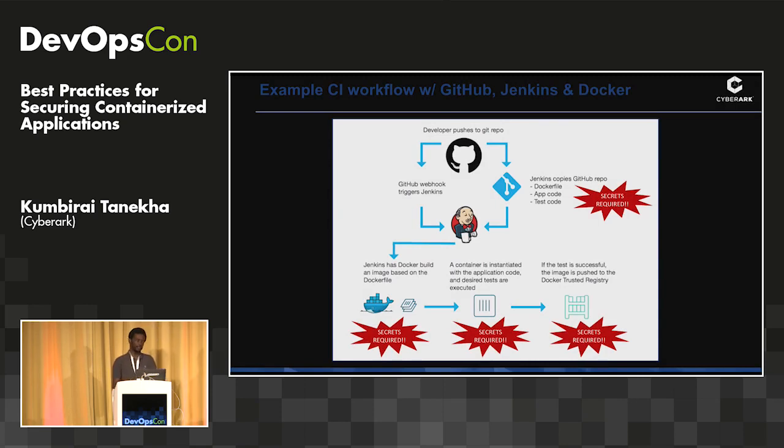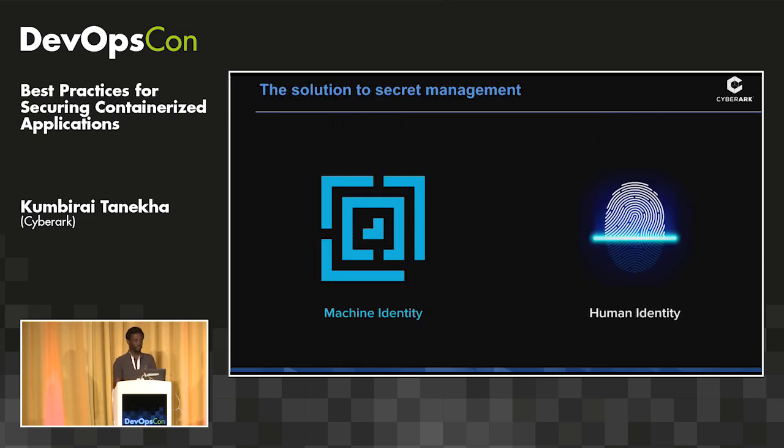And I just wanted to focus on the fact that secrets, in the same way that they're needed in Ansible, are ubiquitous within the CI workflow. If you're thinking about a typical use case where you're starting from GitHub into Jenkins in order to run your tests and stuff, and then pushing to a Docker registry, across all of that workflow, secrets are required. And the question is always, where should I keep them? How should I make them more secure? So yeah, this is a problem across the whole CI workflow.